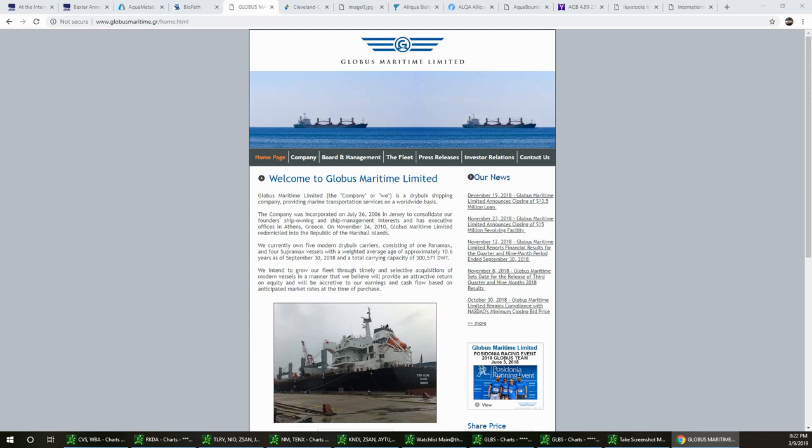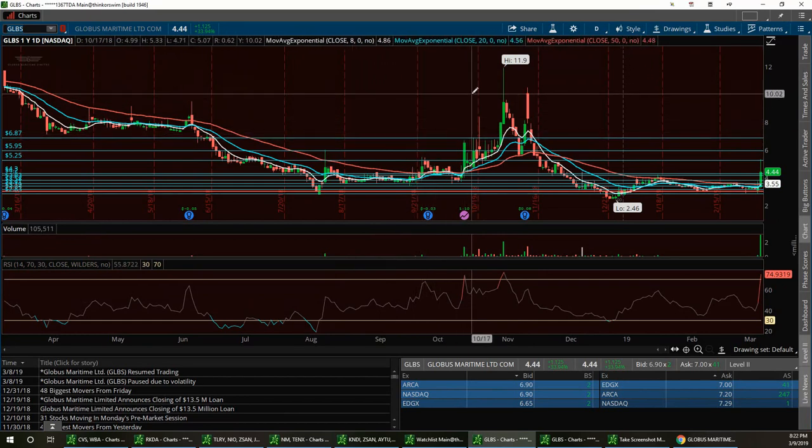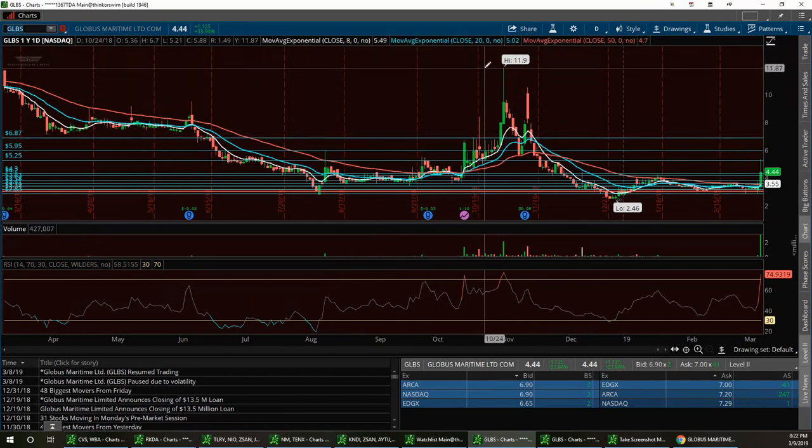And I've seen it run up before too. And I'm going to show you through history what it does. This is the yearly chart on it. You see how we've had a yearly high up here? We did touch it. Had a double top up here at one time, right around 11.66.